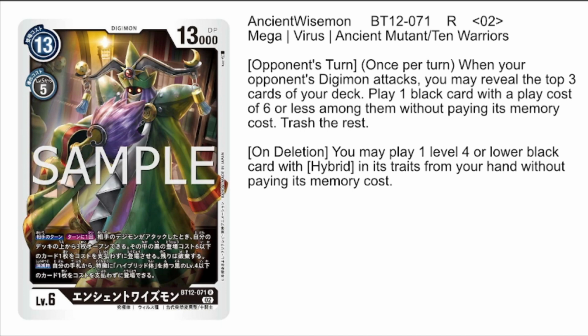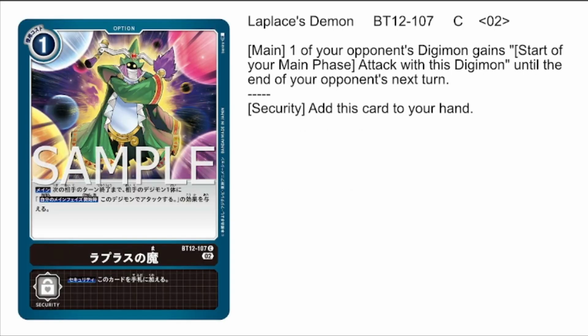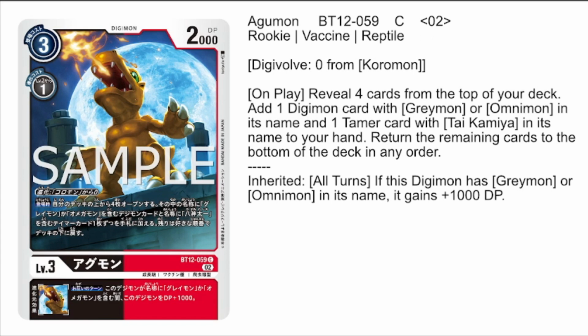And then on top of that, he has the classic on delete ability, where we get to play a level 4 or lower black card with hybrid in its traits from our hand for free. And then we got a new option card that plays along with this whole style of gameplay in the form of Lapis's Demon. So it is a 1-cost black option card with the main ability of one of the opponent's Digimon gains the ability of, at the start of the main phase, attack with this Digimon until the end of the opponent's turn. So again, it's trying to force the opponent's Digimon into attacking, putting them at a big disadvantage because of, well, our big blockers and stuff that we're going to take advantage of when the opponent's Digimon is going to be attacking.